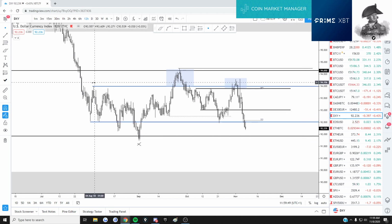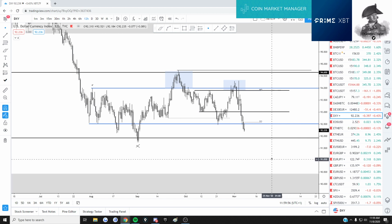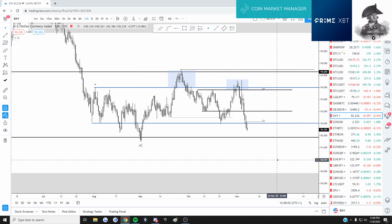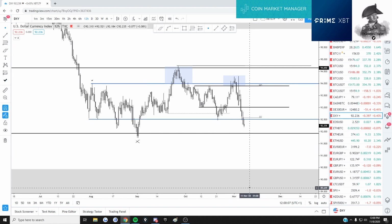Starting off with the dollar index, right? Pretty important to give you an overall view on the markets, what we can expect. So the dollar index has been pretty much ranging for the last 3 months, and is still ranging right now, but in my opinion we'll see some action very soon.